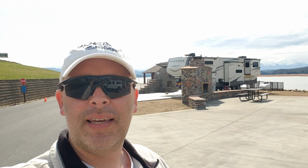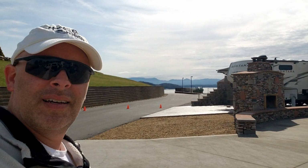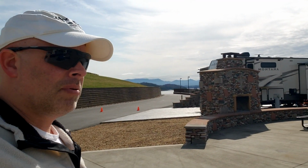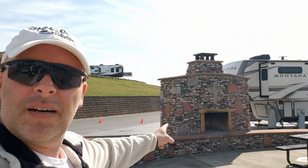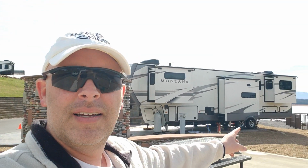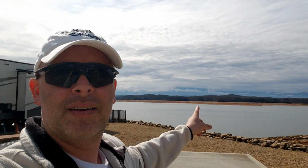Okay, folks, we are at site 157. The vacant site beside us is 158. And as you can see, there's plenty of openness and a great view of the lake. As we back along, take a look at this, you can see there is plenty. Really nice fireplace. And then this is a camp host here, and then the lake.